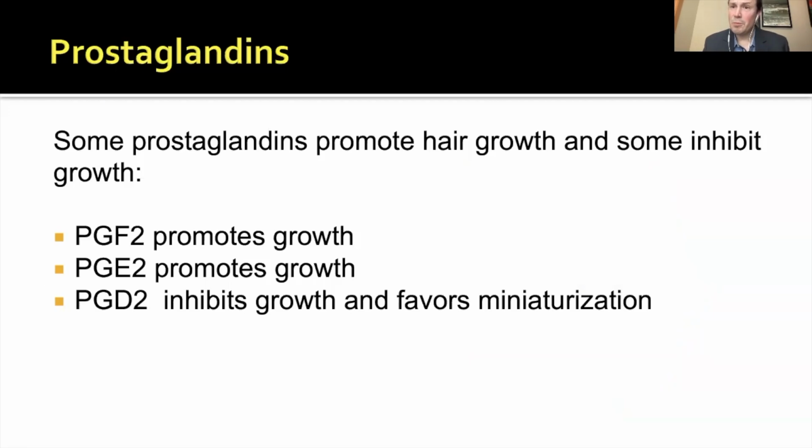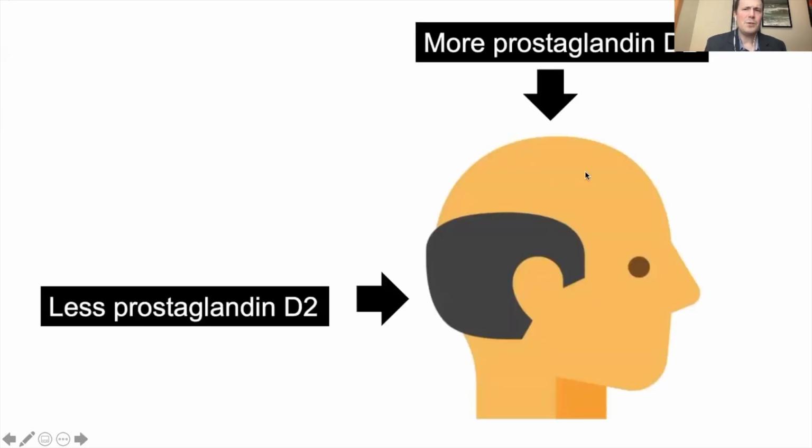So there's more prostaglandin D2 in this area, less in the area where there's hair that's not balding. So let's learn a thing or two about prostaglandins, and then we'll come back to this interesting study. So prostaglandins are proteins. There's many types of prostaglandins. Some prostaglandins promote growth, like prostaglandin F2. Some prostaglandins, like prostaglandin E2, also promote growth. But prostaglandin D2 inhibits growth. And when there's lots of prostaglandin D2 around in the scalp, it inhibits hair growth, and it actually favors hairs to miniaturize. And so Dr. Cotsarelis's group, Dr. Garza's paper, in Science Translational Medicine show that there's higher amounts of prostaglandin D2 in the scalp.